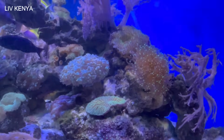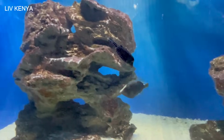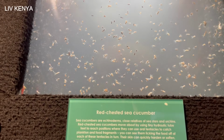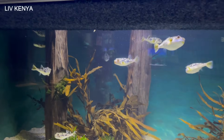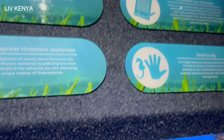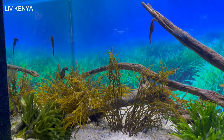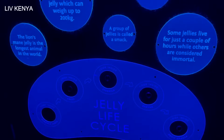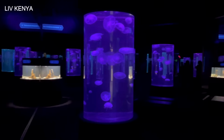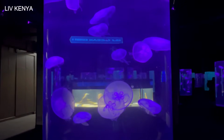I feel like my Nat Geo documentaries are coming to life here. There's four corners. Look at it. We're just trying to figure out where the numbers decline. Yeah, there are no names. Just look at this whole show of jellyfish. Whoa!